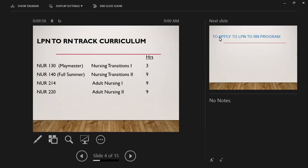Here's a look at our curriculum for the one-year fast track LPN program. Students start with Nursing Transitions 1, which is taught usually in Maymester, which is 3 weeks in May. And then they continue with Nursing Transitions 2, which takes the rest of the summer. In the fall semester, students enroll in Adult Nursing 1, and they finish in the spring semester with Adult Nursing 2.